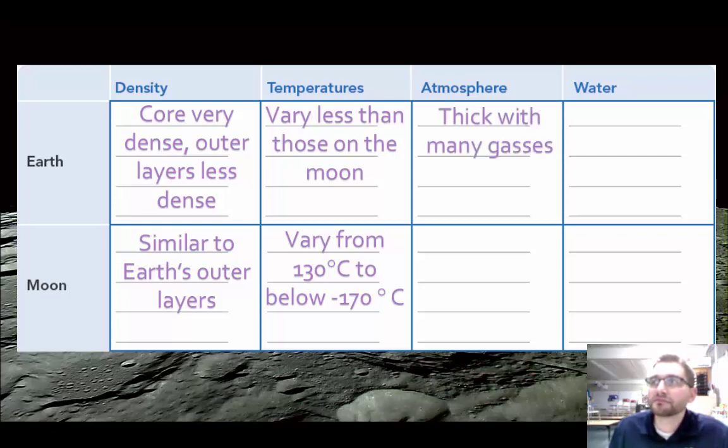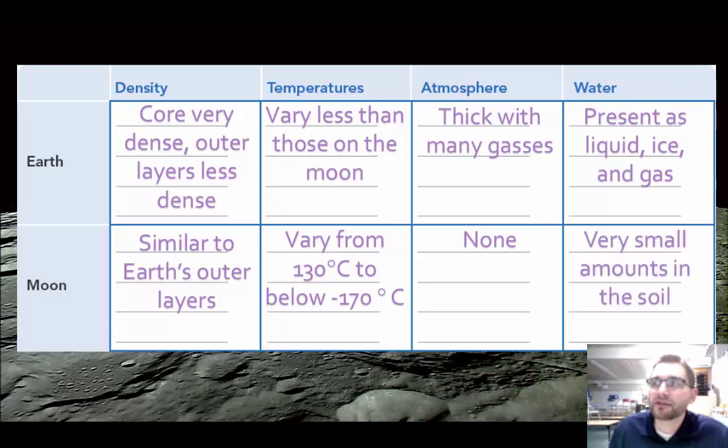The atmosphere. Our atmosphere is thick and it has a large number of gases. Think back to our lesson on atmosphere, and you can think about the number of gases that we find in our atmosphere and the concentrations of them. The moon has no atmosphere. Water on Earth is present as a liquid, and ice, a solid, and also a gas. On the moon, there's a very small amount found in the soil. So this is what your chart should look like once you've completed it.